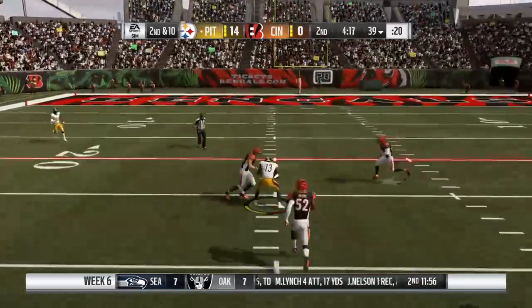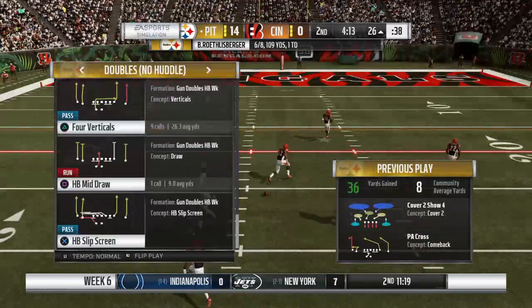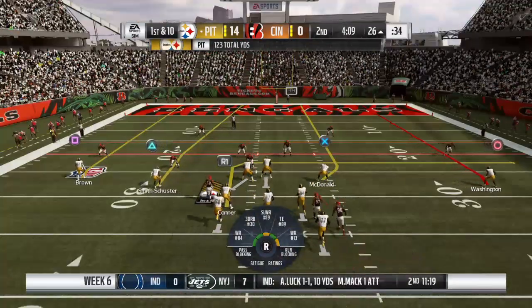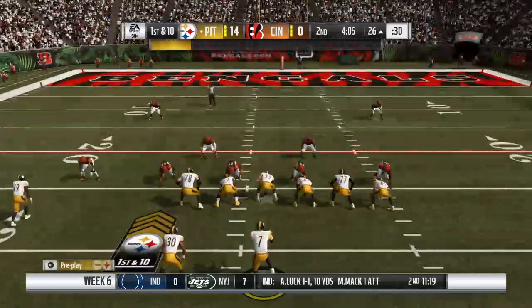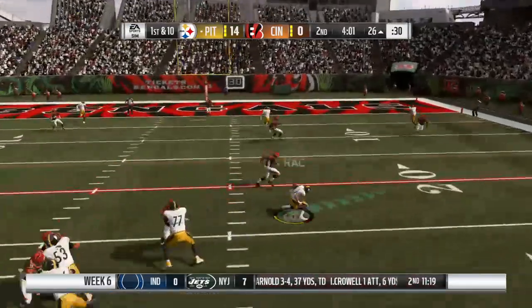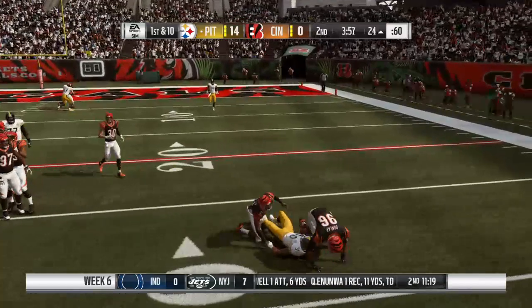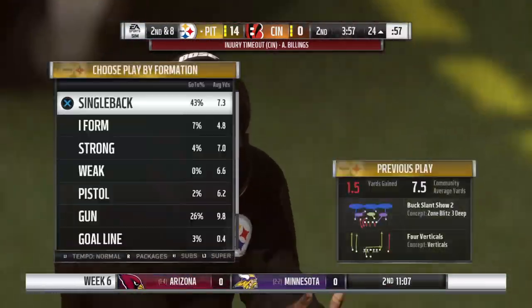And then how about... And this will be caught at the 30. And he'll go down, but not before getting this inside the 30. That one goes for 36 yards. Throwing now, Roethlisberger on first down. Throwing for his running back, and he's got him complete. And able to break one tackle, but then quickly brought down.